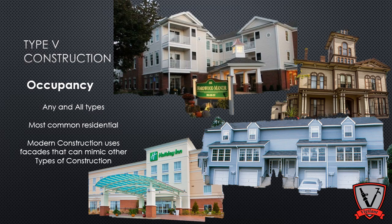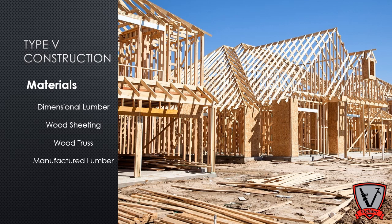As modern construction techniques are perfected and engineered lumber increases, we can have buildings such as large apartments to large hotels. These buildings mimic themselves as other building construction types, such as Type 3 or even Type 1. However, the internal components of this building are Type 5 wood frame. Type 5 building construction is the most common residential building type in the United States. Materials obviously include dimensional lumber, wood sheeting, wooden trusses, and manufactured lumber.